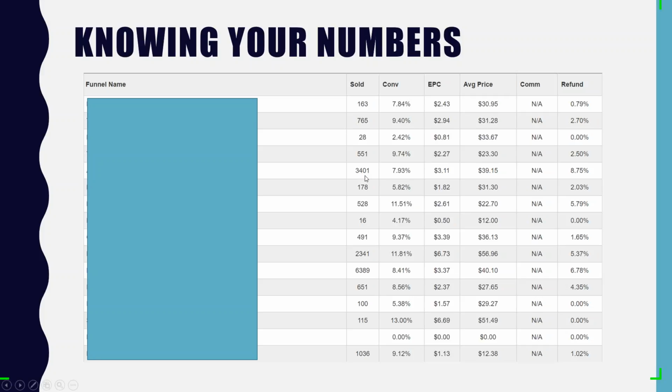You can see here like this one, that means we sold 3,401 units in that particular sales funnel. So 3,401 units, and I multiply that by an average selling price in that sales funnel of $39.15. And that was for a product that was at a dime sale of $15. So you can see how many upsells we did. If I multiply that together, we had a product launch that generated $133,000 in sales. That product launch did a six-figure launch, $133,000 in sales. Average sales price, $39.15 multiplied by 3,401.